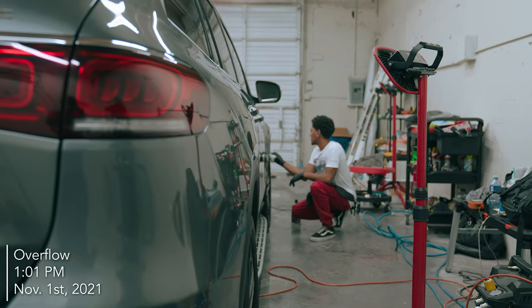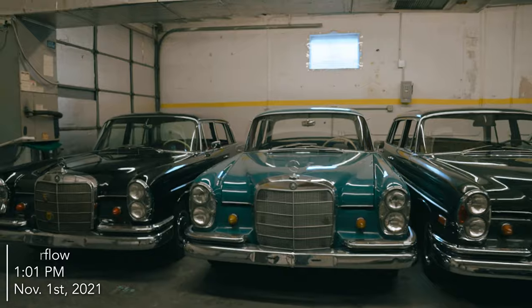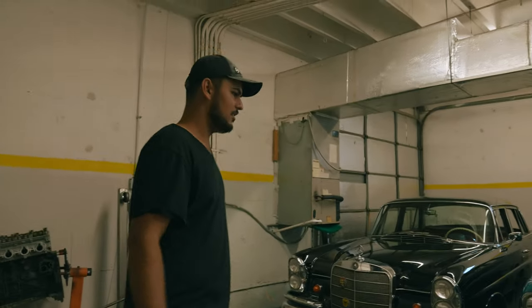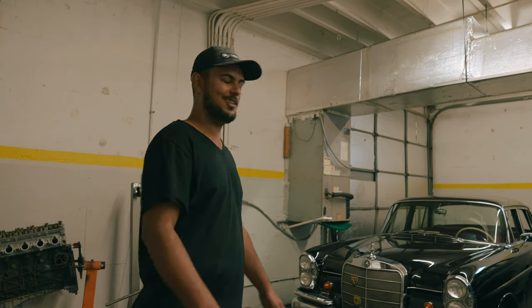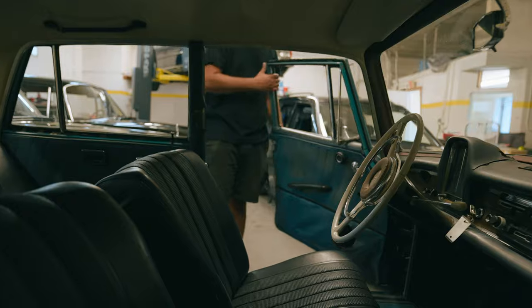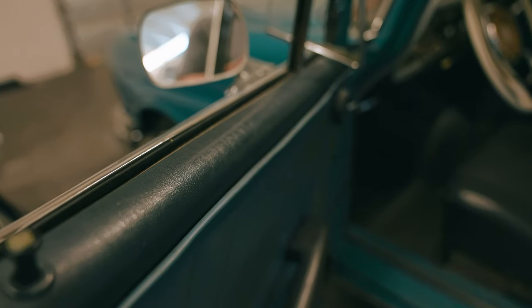I'm gonna try and install a window into this blue fintail. Listed as a perfect daily, you know, available for immediate use. Yeah, you don't have to do anything to it. And then they sold the car. There's no glass in the driver's door. No window crank assembly. It's totally empty.